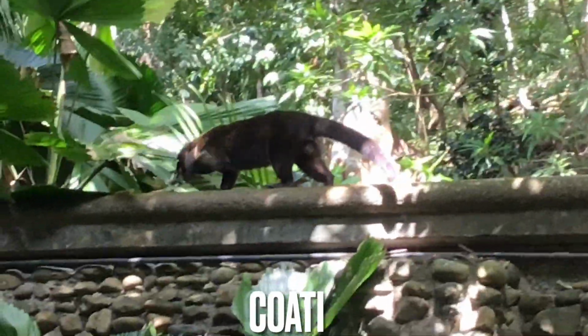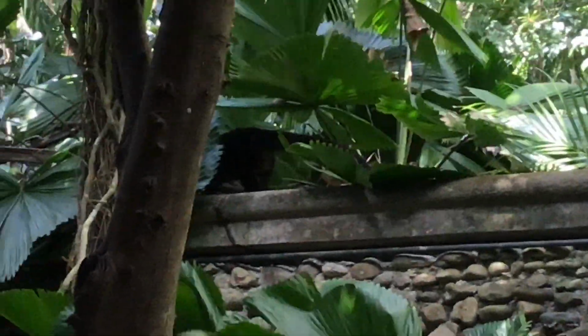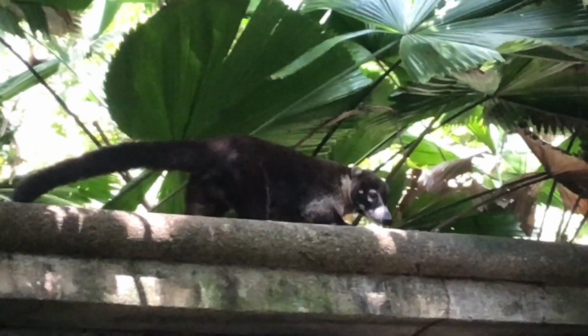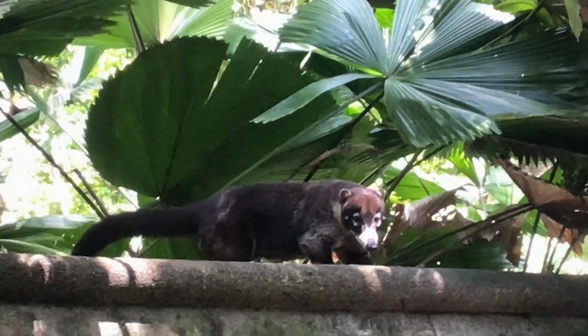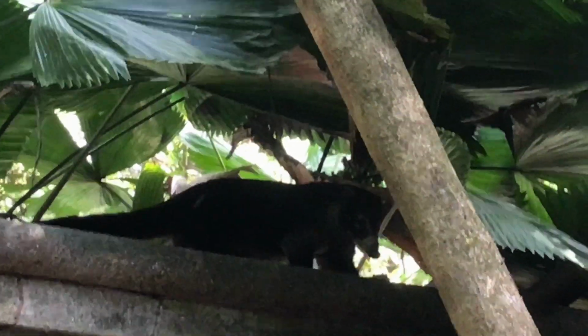There's a coati right there. That's cool. It's a coati. It's a coati. Sick. There he is, Coati Mundi. Oh, he's flying down.